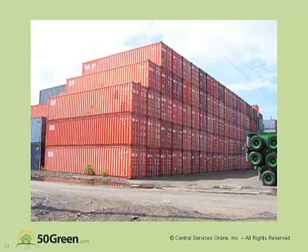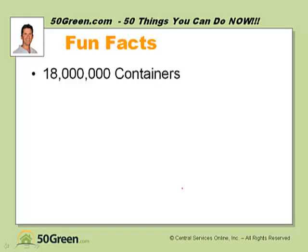You can see here how they're all stacked up horizontally and vertically. We're going to talk about what makes sense in terms of turning these into homes and what doesn't. But first, a couple fun facts.